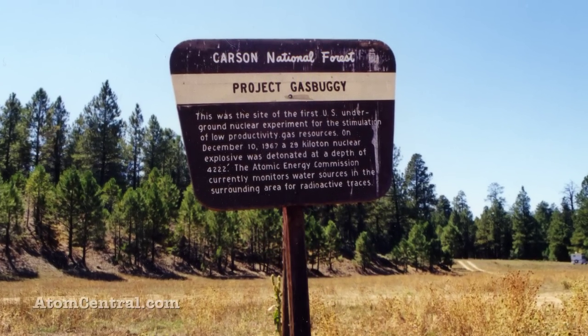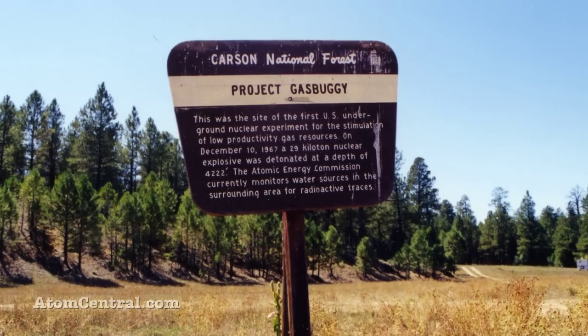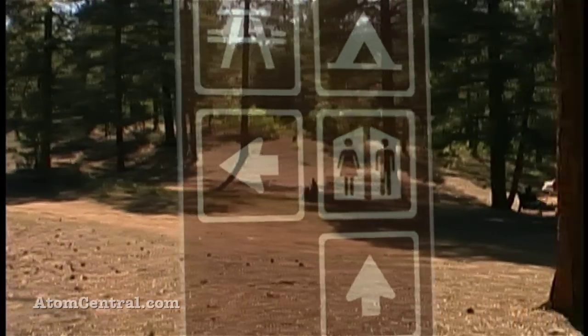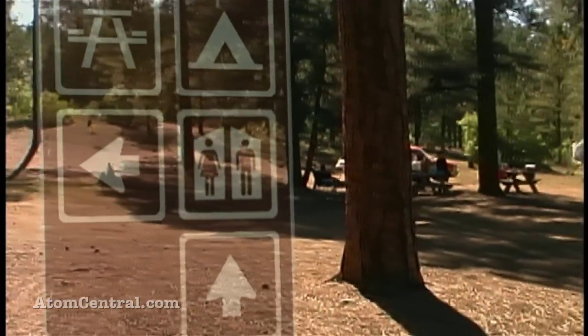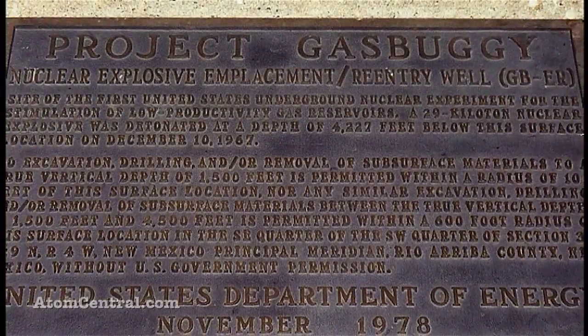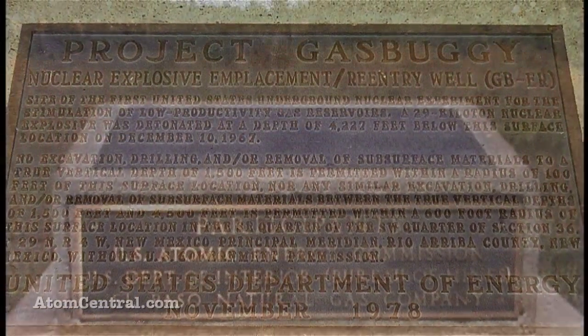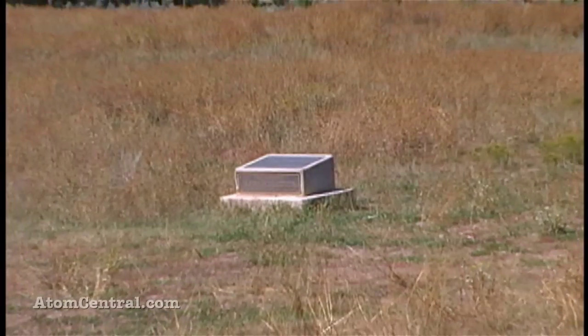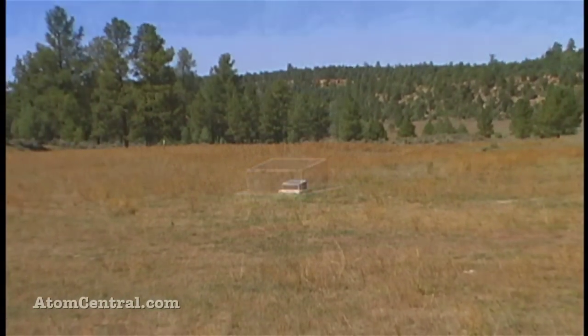And Gasbuggy now has a little sign, a very pastoral setting, actually. It's really quite beautiful. Nice sort of glen in the woods in the Carson National Forest. You never know what had transpired there.